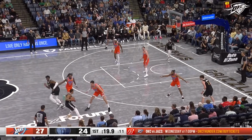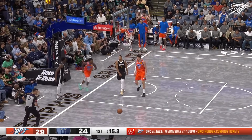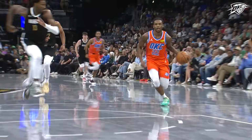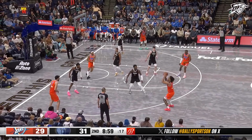Some of that coming in the absence of John Moran. There's a deflection. Nice steal. Cason Wallace. Wallace is going to drive right on Jackson Jr. and punch it in. A couple of threes, but Cason Wallace on this play using that long wingspan and not affected whatsoever by the rain. They're still looking for the first points here of this second quarter.